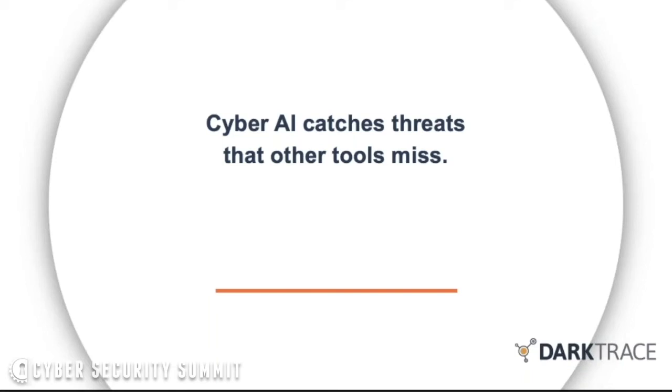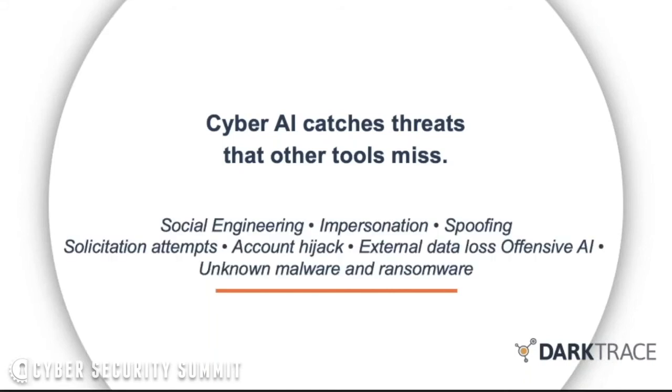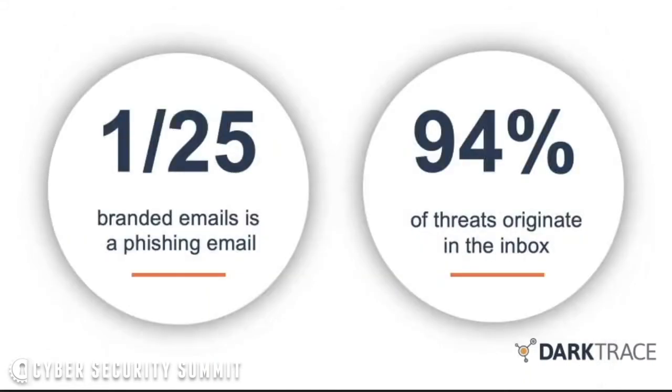And these are attacks that can lead to intellectual property and data loss, business and systems damage, damage to digital trust, compliance issues, and of course, serious financial burden. And we know that it's a real threat. We know traditional email security tools aren't working in the face of these threats, as 1 in every 25 branded emails is a phishing attack, and 94% of threats originate in the inbox. And these are huge numbers.